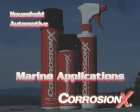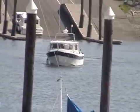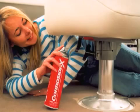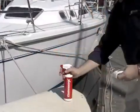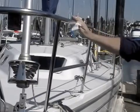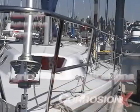The marine environment is especially hostile to all metals, and here CorrosionX shines brightly. Several renowned boat manufacturers are now giving it away to new boat owners as the best thing they can use to maintain their watercraft. Railings, cleats, stanchions, winches, tracks, and all deck fittings. The engine, steering gear, seacocks, as well as all electrical components. Just spray CorrosionX and wipe down all your deck hardware to see what a difference it'll make, keeping your boat beautiful, rust-free, and operating at peak efficiency.